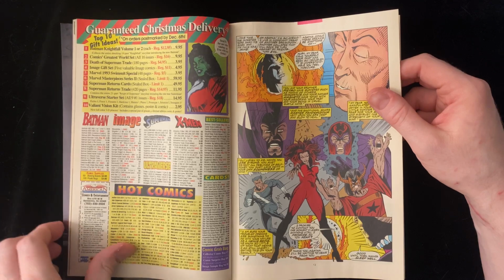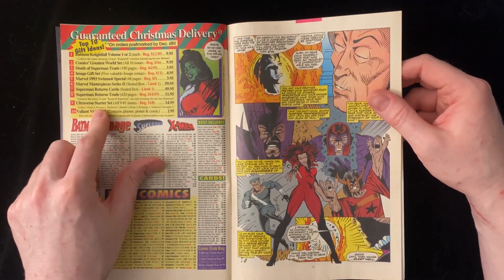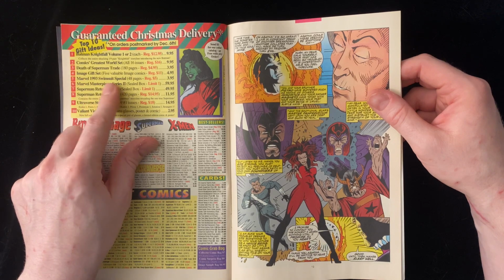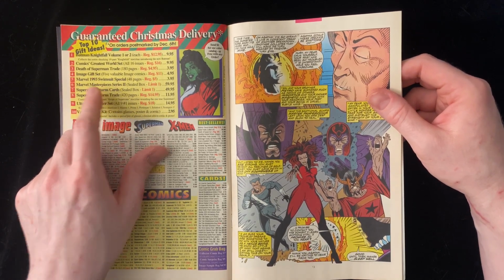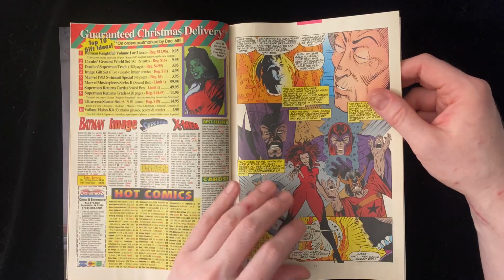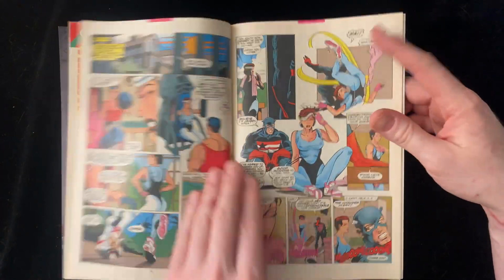Not without some style. Guaranteed Christmas delivery, your Ultraverse starter kit. Marvel 1993 swimsuit special. They need to do a big coffee table book of all the swimsuit specials and the Marvel Illustrated books. Was that the name of them? The yearly, the yearbooks they were doing? Those were great. I love a book of those.